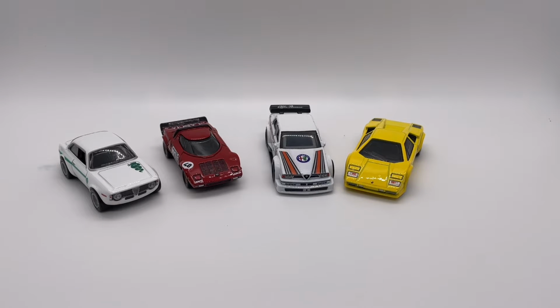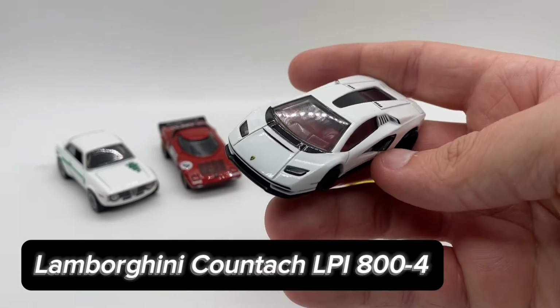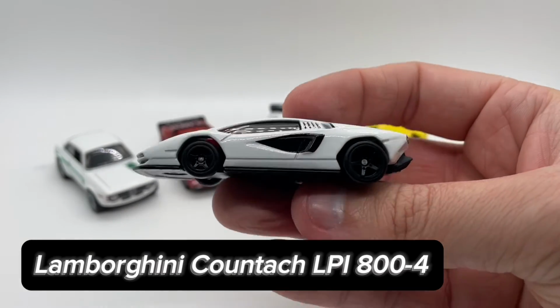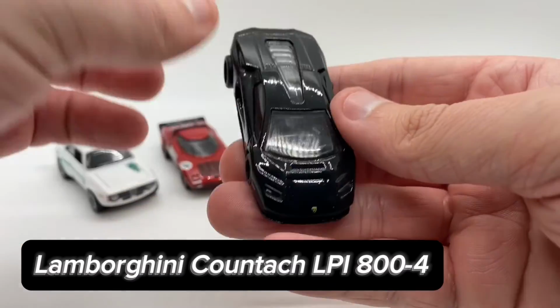And coming in first place from the set, as it should be no surprise as I'm a modern supercar fan, the new Countach. I think it came out pretty good. I did do a full review, which I will link up in the top right-hand corner there. And I also got the chase version.